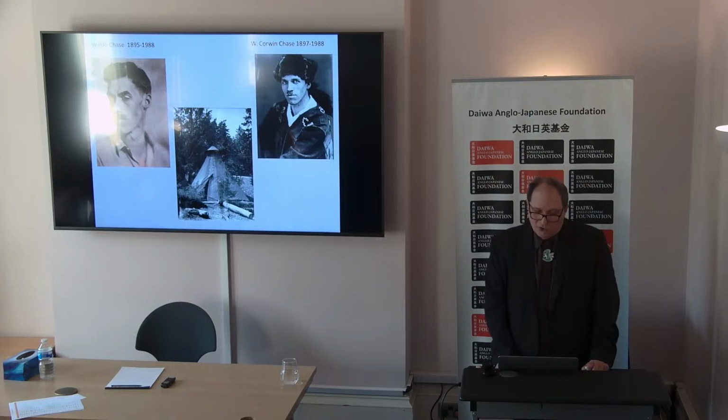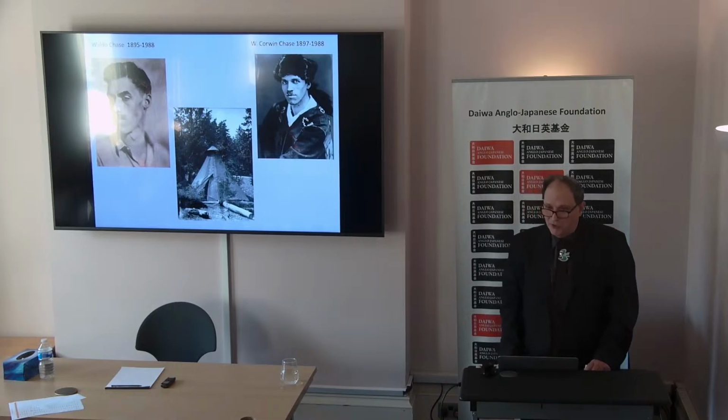Now, some of her friends that were making prints at the time were these two brothers, Waldo Chase and Corwin Chase. And they were born and raised in Seattle, and they were very unique young men right from the start. They were raised in a very open-minded household, and the mother was a sort of Mother Teresa figure in Seattle, taking care of the poor and homeless at the turn of the century, and they became obsessed with Japanese prints.